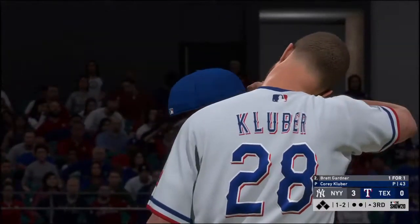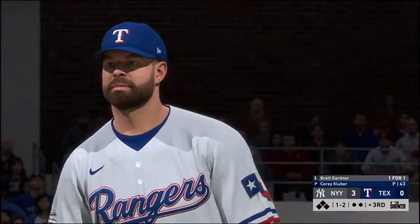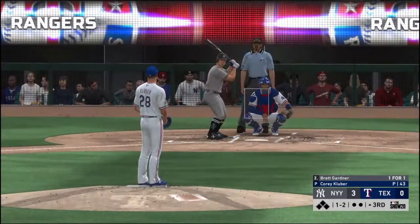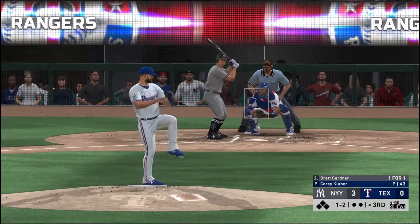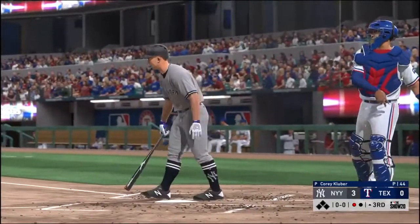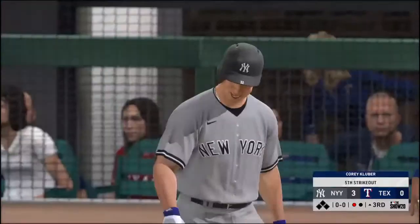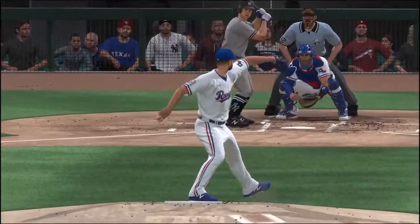So the intent of that 0-2 cutter right there isn't necessarily to get a swinging strike. If you get it, well, hey, that's great. But if you get it inside enough and he does make contact, he probably can't do anything with it anyway. And this is swung on and missed. 5 quick strikeouts now, and that's your first out of the inning. Good job of making him chase a pitch for the strikeout there.